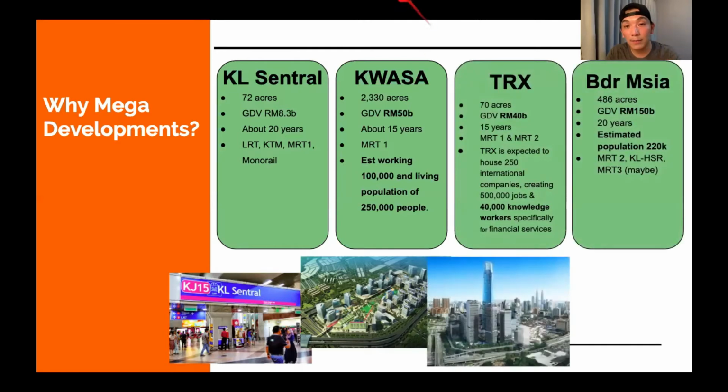So you can see TRX and KL Central are very close in terms of total land size. But GDV, because KL Central was about 20 years ago, is about 8.3 B. TRX is almost 5 times of KL Central, 40 B. And as we said, it takes easily 5 to 10 or 15 years to fully develop the whole thing. And it is connected via MRT Line 1 and MRT Line 2.